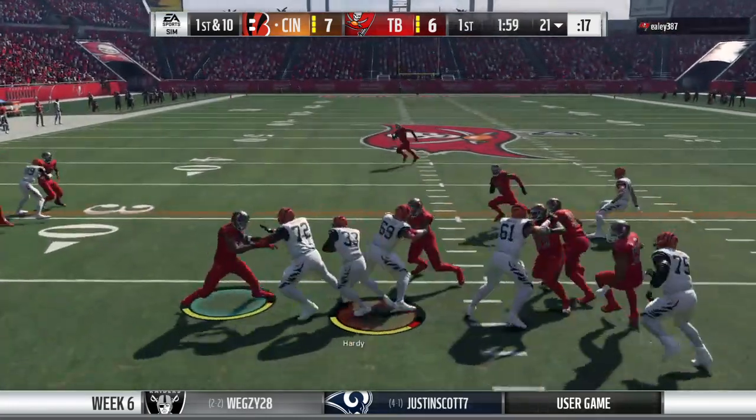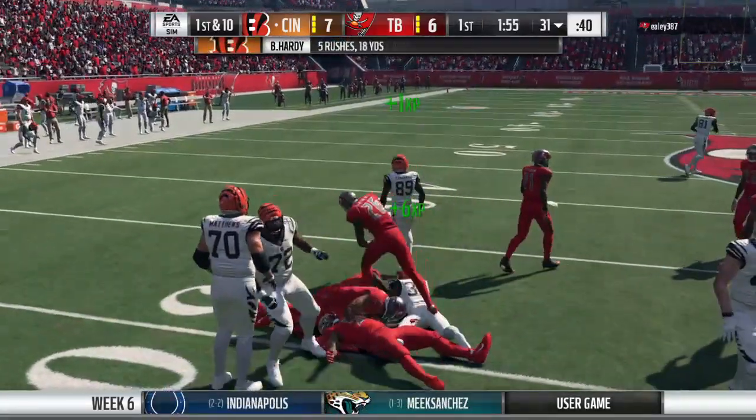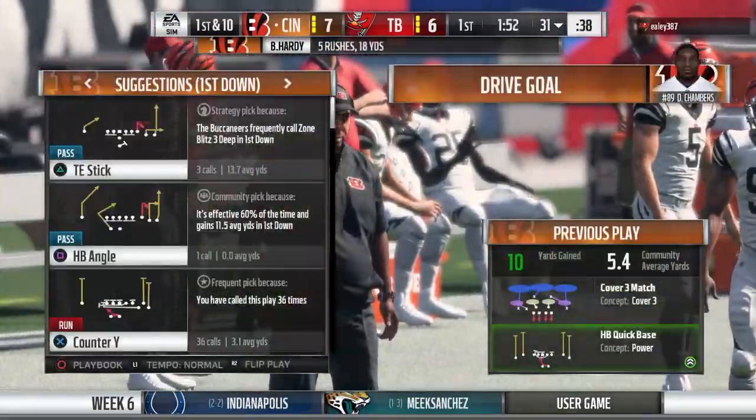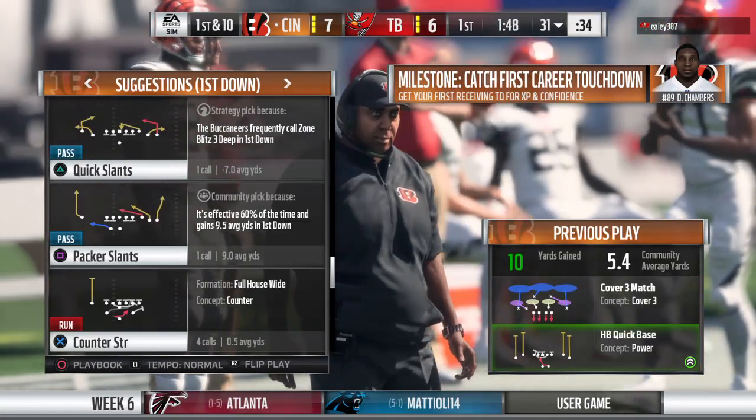They'll run it now out of the gun. And he's going to get this one across the 30-yard line. 10 yards there to start the drive and just enough by about the length of the football for a first down.